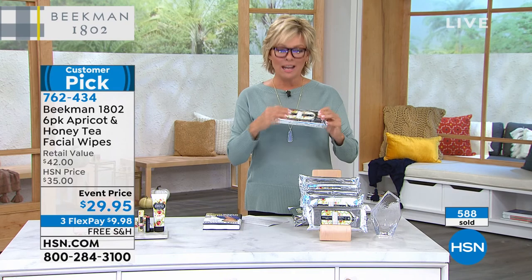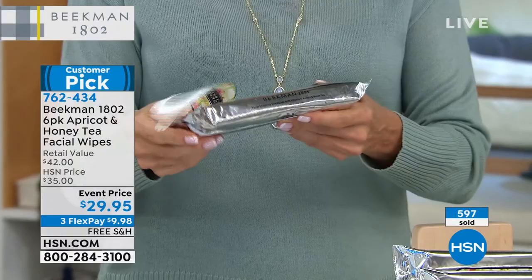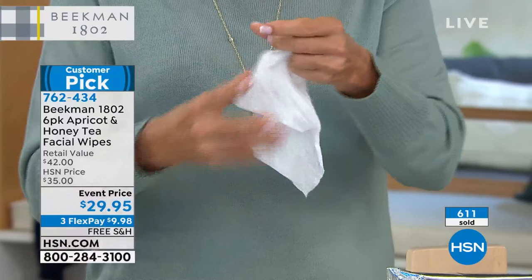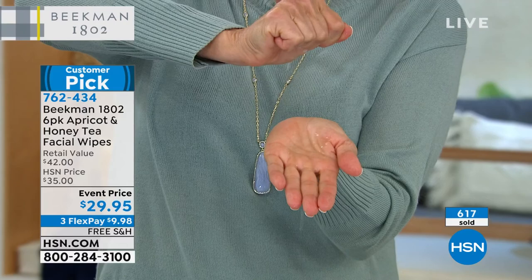And let's show them again how full of liquid each one of these wipes is from top to bottom. Oh, I just opened a brand new pack. I don't want to waste this one, so let me redo this one. It's always amazing to me, because even at the end, if I've had one in my purse for a while, there's still so much of the incredible ingredients that just ooze out of that wipe.